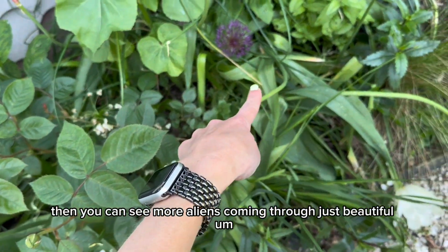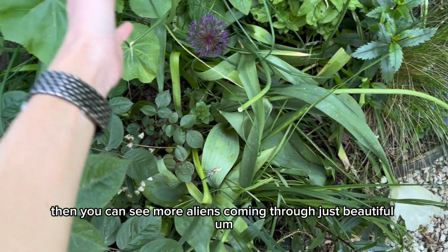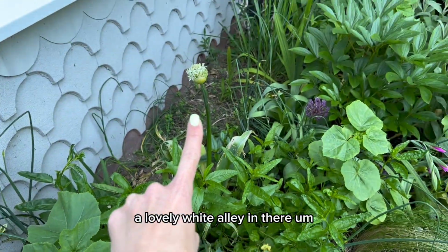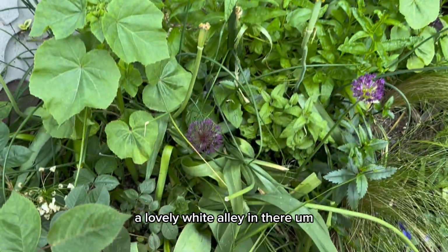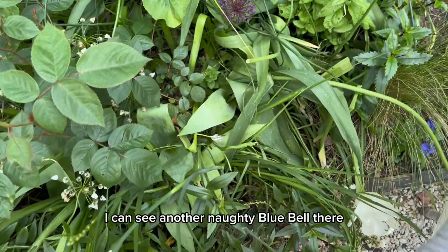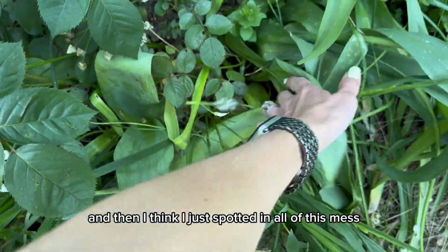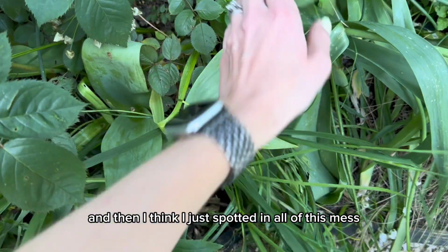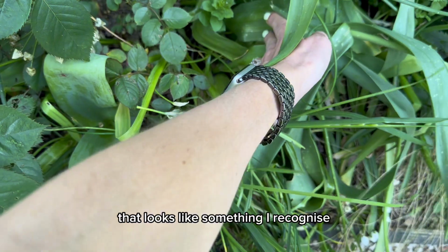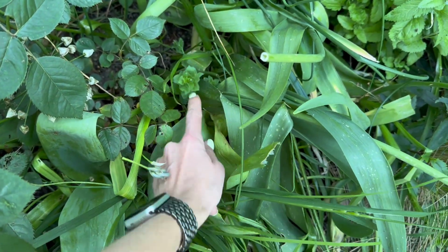Then you can see more alliums coming through. Just beautiful. I think we might even have flowers coming on those soon. A lovely white allium there. Yeah, so much coming through. I can see another naughty bluebell there. And then I think I just spotted in all of this mess, that looks like something I recognise, but I can't think off the top of my head what it is.